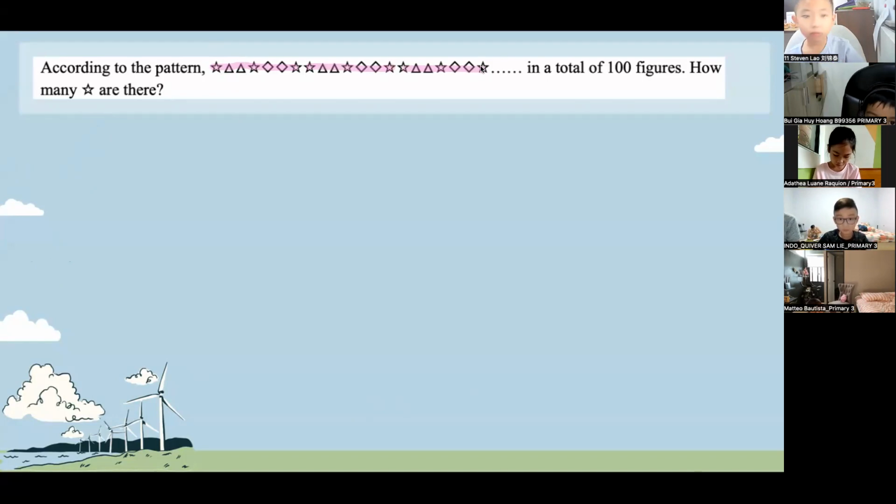So the pattern is star, triangle, triangle, star, diamond, diamond, star. That's the pattern, right? Star, triangle, triangle, star, diamond, diamond, star. Now, the next thing you'll have to do is, we know already there would be 100 figures, right? So 100 figures divided by how many shapes there are per pattern. So how many shapes are there per pattern? 1, 2, 3, 4, 5, 6, 7. That's 100 divided by 7, which is equal to what?